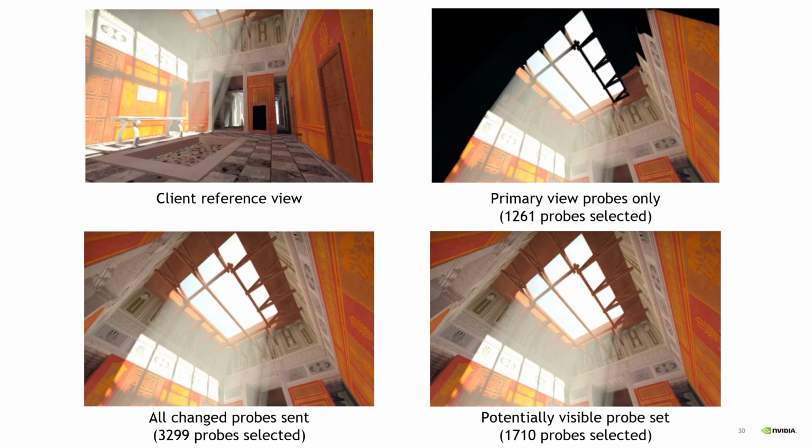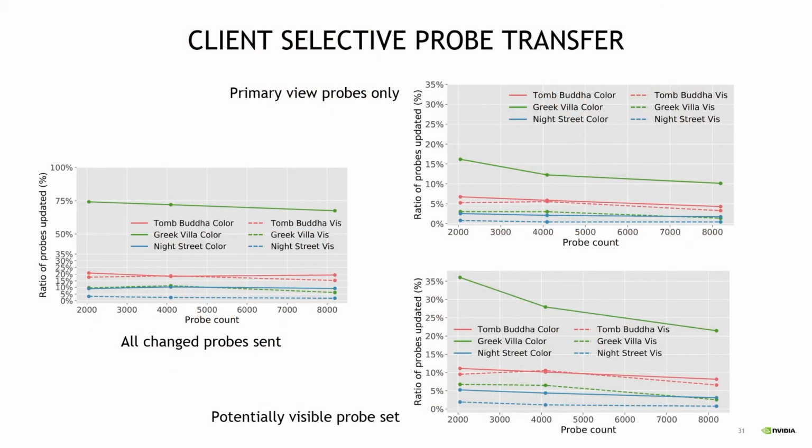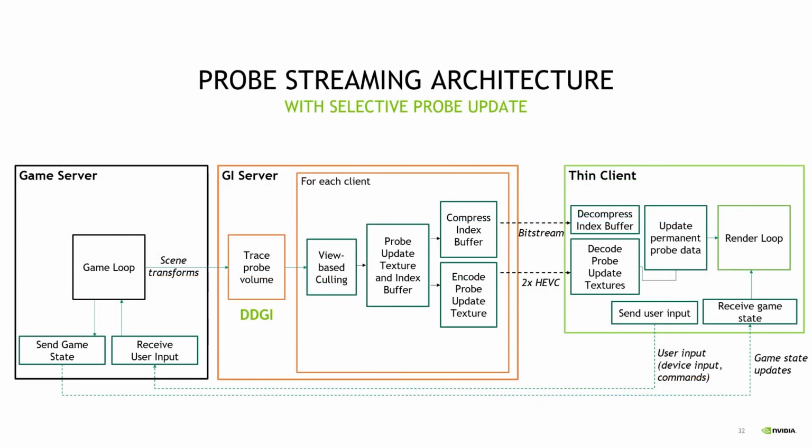of probes. Here we see some numbers comparing the different probe reduction techniques. The number of probes is roughly reduced by 66% by an aggressive probe culling and by 50% by estimating the potentially visible probes. With increasing probe volume, these methods also get more effective since the selections can be made more accurately. This diagram shows the described architecture including probe selection and client probe culling. Please note that the probe index buffer can be compressed well, so we don't add much overhead by selective probe streaming.